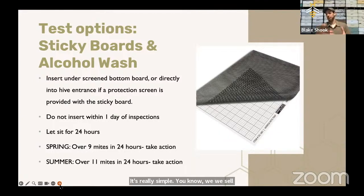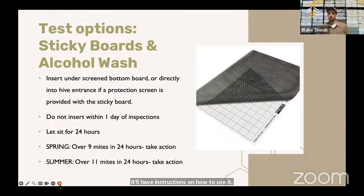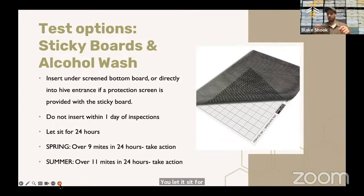The ones we sell actually have instructions on them. So if you buy one and flip it over on the back side, it'll have instructions on how to use it. You just stick it under a screen bottom board or directly into the entrance of your hive. You let it sit for 24 hours, and then when you pull it out, you can count the varroa mites stuck to that sticky board. And if there's more than 11, you need to do a mite treatment. Simple as that.